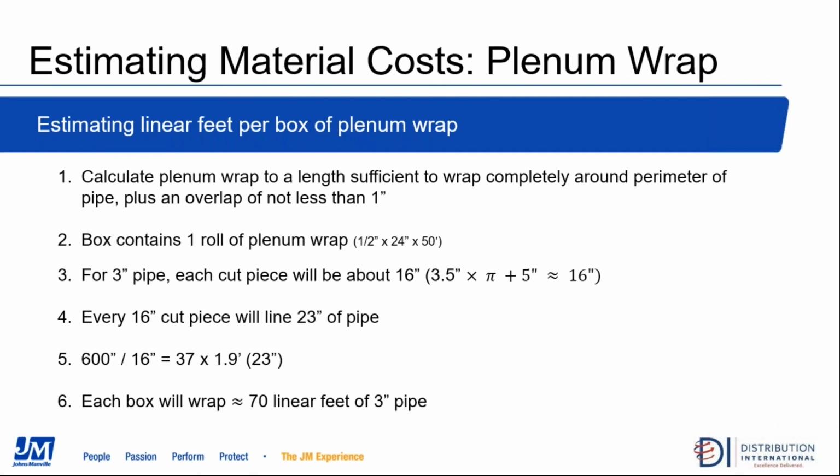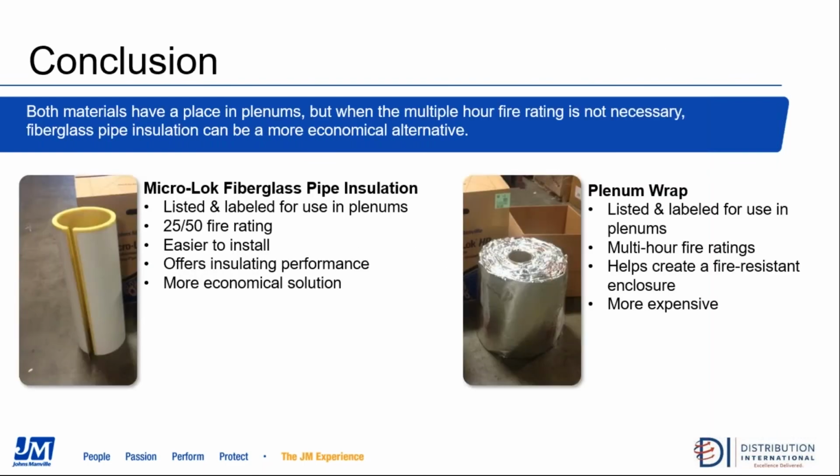So 37 times 1.9 will give you approximately 70 linear feet of 3-inch pipe that you're going to cover out of one box of plenum wrap. And you can do this for any size pipe that you have.